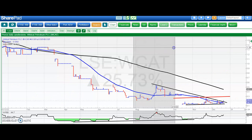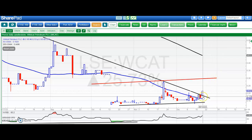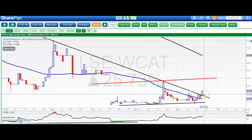Finishing off with Wildcat, where things are purring along quite nicely, perhaps in the run-up to the AGM on Friday. Here we've broken that resistance line from back in September around the 0.18 pence level, and we're looking basically for a retest of that spike back in November towards 0.3 pence, ideally filling the gap up to 0.32, the gap down from back in October. So let's say 0.32, the best case scenario target over the next 2 to 3 weeks, while we're above the 0.18 pence level on Wildcat.